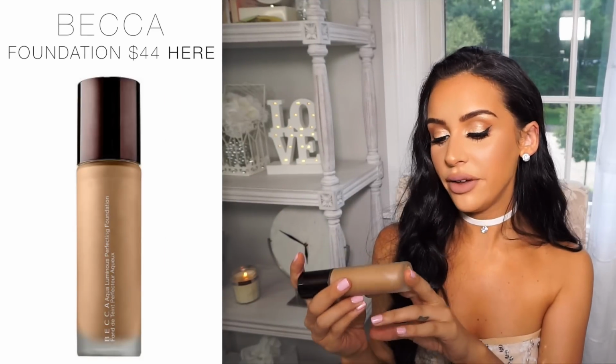I feel like they should have made these in a smaller jar so they were A, a little less expensive, and B, again, whoever is gonna use this many drops. But I love them. I'm a makeup freak and you know I like to try anything shimmery, so I've really, really been loving these. Next up I have the Becca Aqua Luminous Perfecting Foundation.